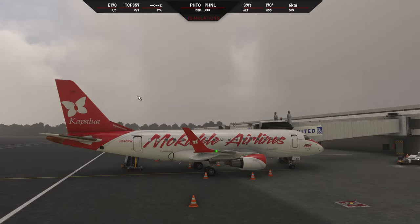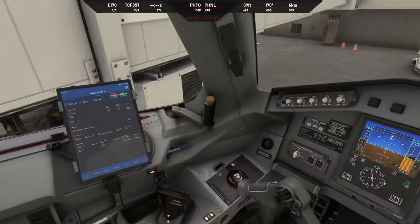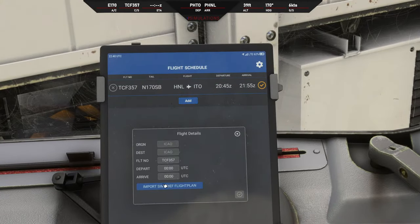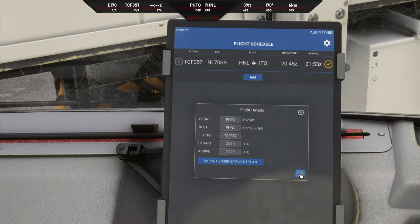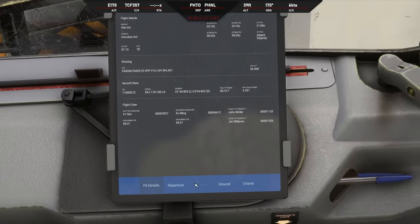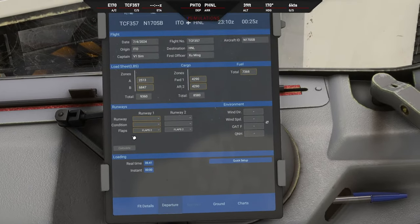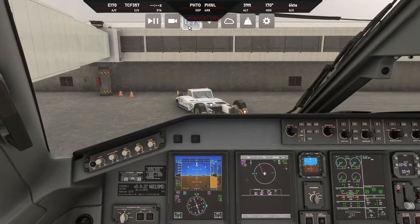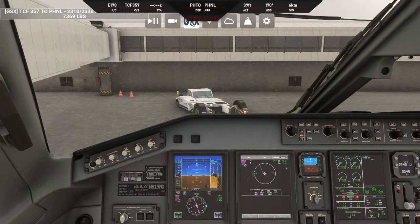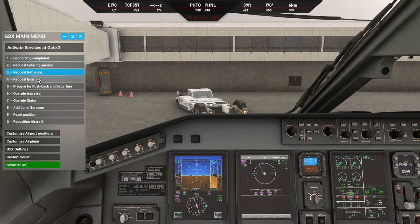fan-freaking-tastic. No, we don't want to deboard crew. Deboarding's completed. So what I'm going to do here is I'm going to clear that out. We're going to add flight, import SimBrief flight plan, Hilo to Honolulu, boom. We're ready to go. I will request boarding or reload SimBrief. Perfect. That's our updated stuff.